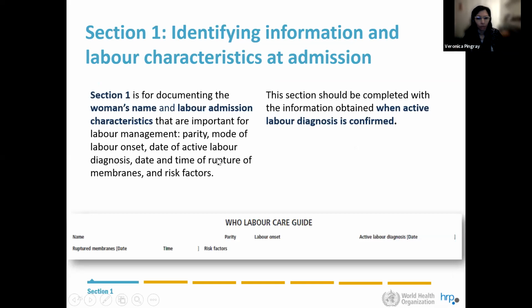So let's see what section one consists of. Section one is for documenting the woman's name and labor admission characteristics that are important for labor management. Those are mainly parity, mode of labor onset, date of active labor diagnosis, date and time of rupture of membranes, and risk factors. We can have a long list of risk factors, but we are trying to register mainly those that are relevant for labor monitoring. This section should be completed with the information obtained when active labor diagnosis is confirmed.